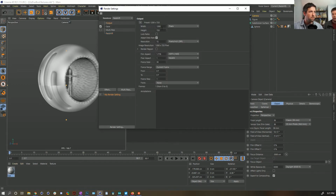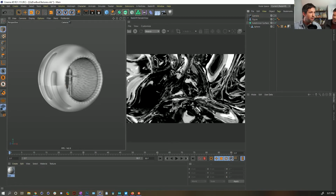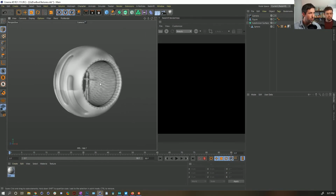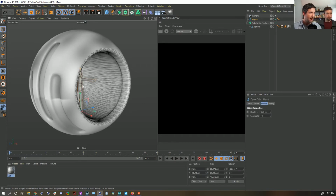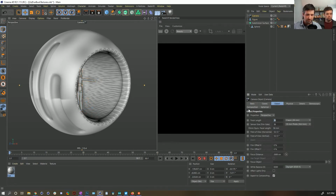Alex is asking if, on your day-to-day, do you prefer Redshift or Octane? Right now, we're doing a project that has both in it. So you can show me to the nearest window, and I will jump out of it. But honestly, I think I prefer Redshift at this point, but I do think Octane probably looks better. All right, sorry guys, I'm just getting some basic stuff down, so I don't want to change it later.